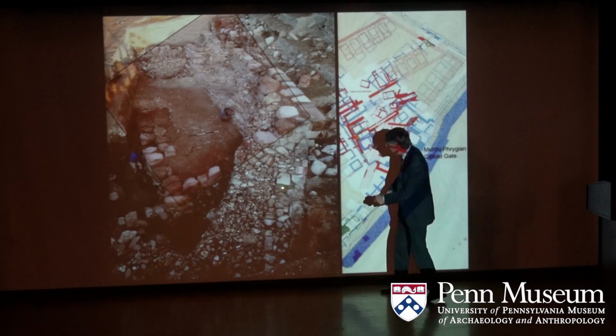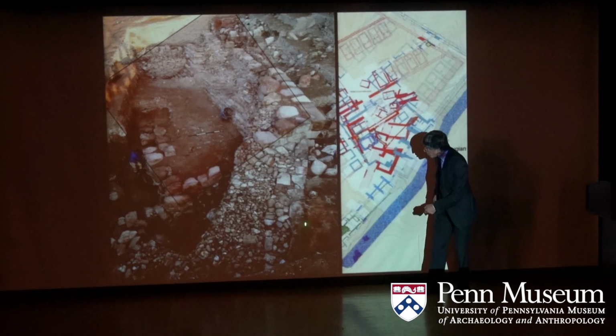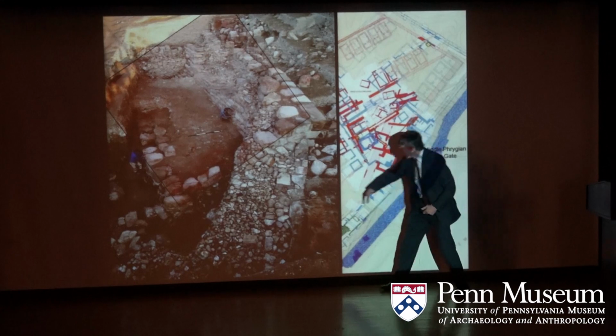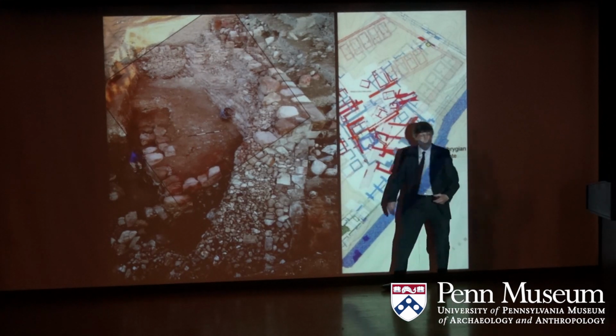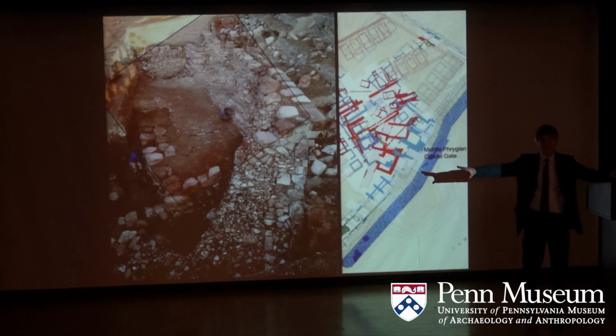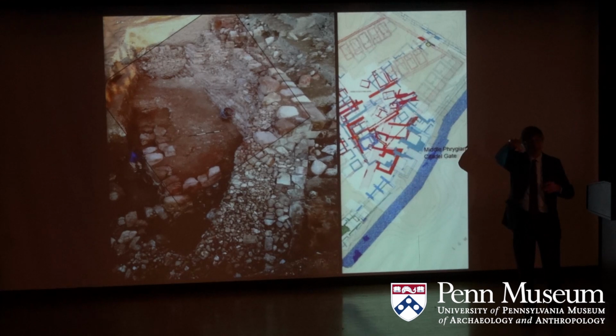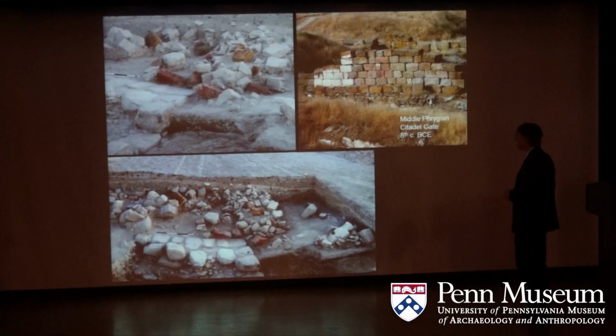And here, as you see, we found the left side, the western side, of the gateway and the street leading into the citadel. So you can see the burnt timber here and the burnt mud brick. We found this just at the end of the summer. So we will expand the trench here next summer, and that should yield the entrance to the street, the full street, as well as the gateway that crosses the street, and give us a sense of how the citadel connects to the residential district of the lower town.